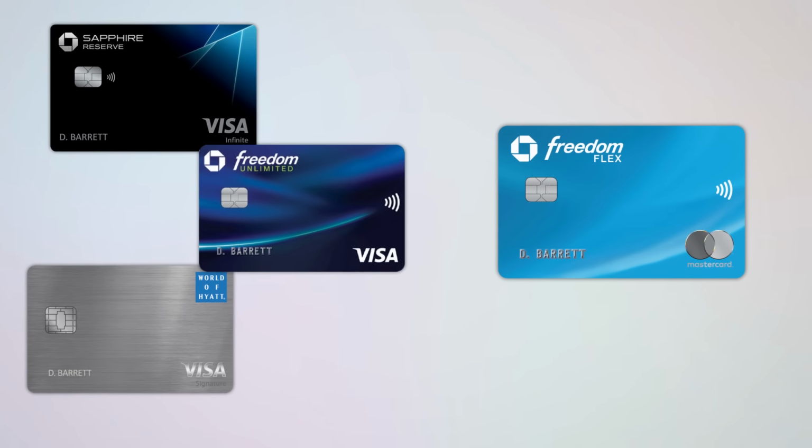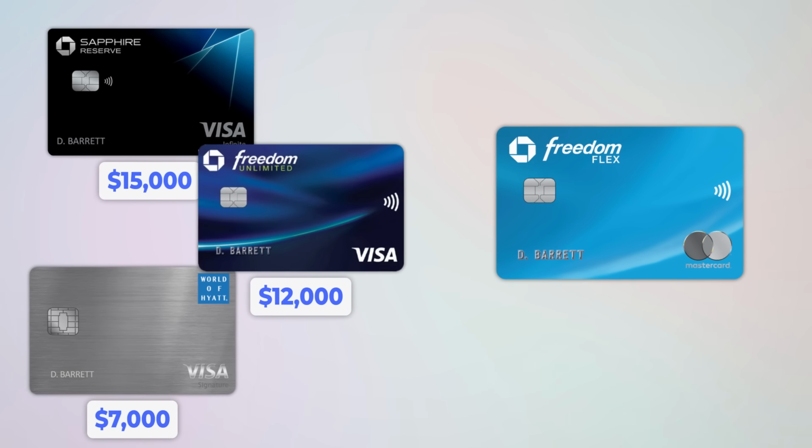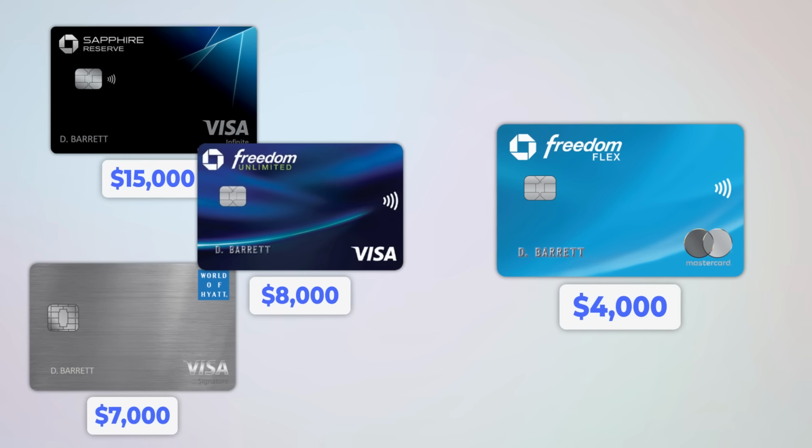Now for Chase specifically, what's cool with them is that even if you start to run up against that upper limit of the credit they're willing to approve you for, what you could do is actually move around your credit limits from existing cards you have with Chase to a new card with them.